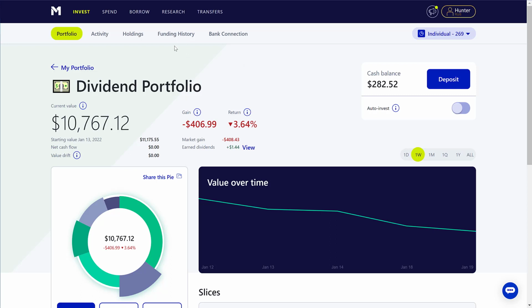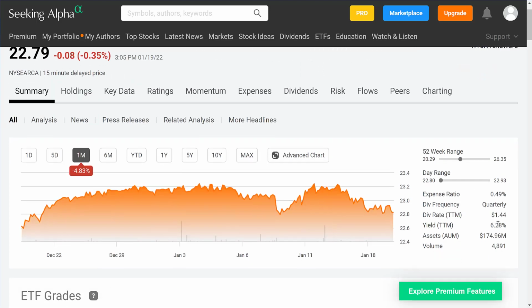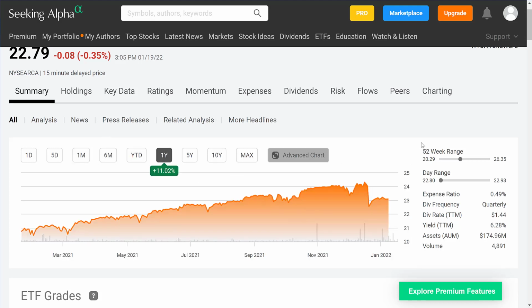But let's go ahead and talk about stock number 1 on the list, which is going to be ticker PBP, Invesco Exchange Traded Fund Trust, BuyWrite ETF, S&P 500. They have a dividend yield trailing 12 months of 6.28%, and in the past month, the ETF is actually down 4.8%, but it's kind of because they track the S&P 500, and the S&P isn't performing too well at the current time. The past year, though, they are up 11.02%, which is really solid.